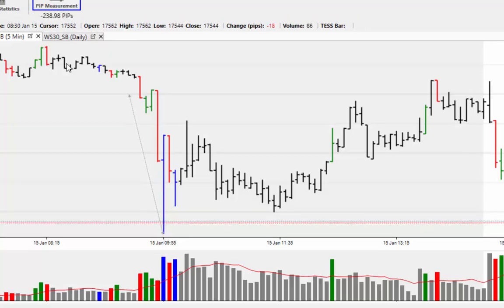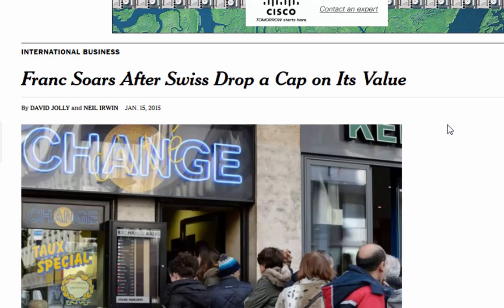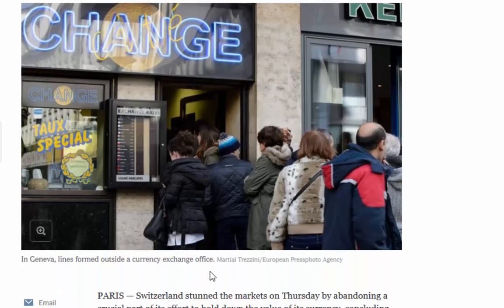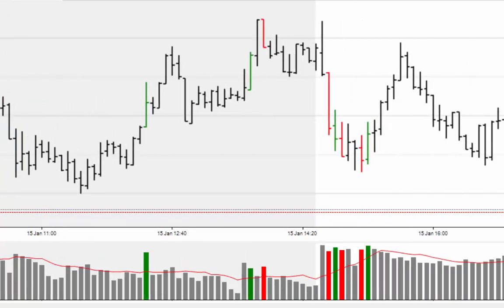Then all of a sudden we had this massive drop of 238 points in the Dow, and this is before it had even opened. And the reason for this is that the Swiss bank decided to drop the cap value that it has on the Swiss franc. It was completely unknown, unpredicted, and just came out of the blue. But fortunately for us, it came in the pre-market session. So if you're wondering what this big drop in the market was, then that is exactly what it was. It was the Swiss central bank there taking the cap off the Swiss franc.